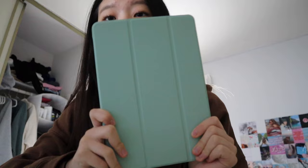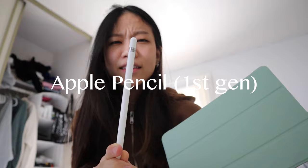But as I was saying, I do take notes using my iPad. This is the iPad 8th generation, which is like the newest one, I think. I don't know if there's newer ones. I bought this during November from Best Buy. And then I used the Apple Pencil, and I think this is the first generation. I get so many questions though, but I use this.